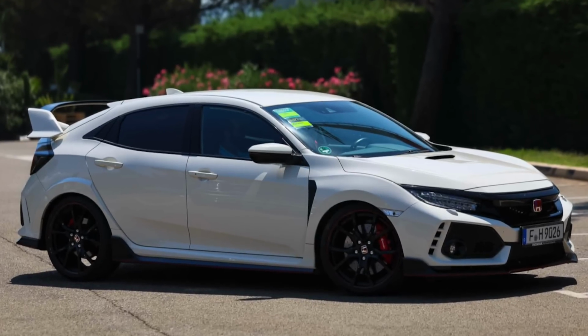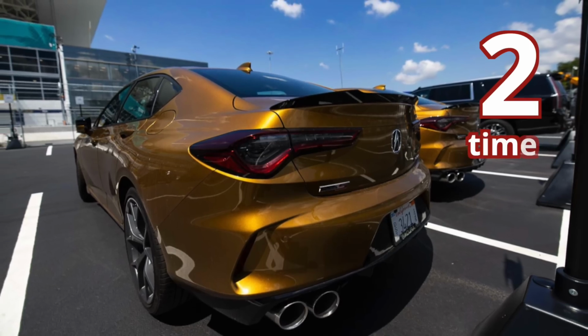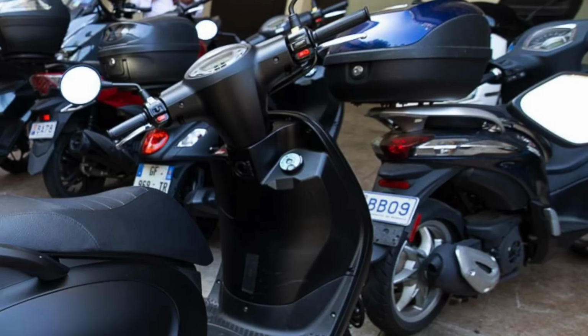Yuki Tsunoda was driving the car you'd expect him to be driving to the track. It was a Honda Civic Type R. This is the very same car he's driven at a number of races. They are trucked from track to track in Europe. But what's he driven throughout the rest of the year? A variety of cars, primarily the Civic, 5 times. He's driven an Acura twice, a Toyota Camry, a Honda Accord, a Honda HR-V, a Honda NSX, and a scooter.